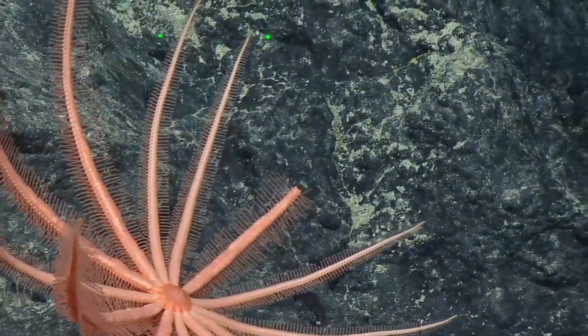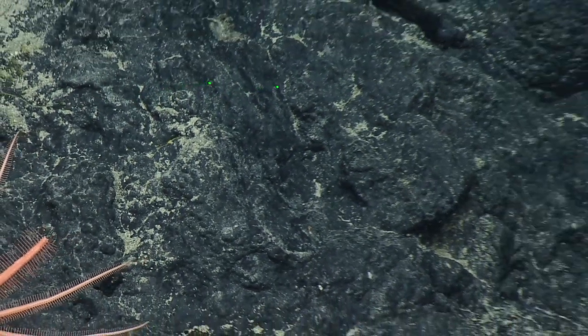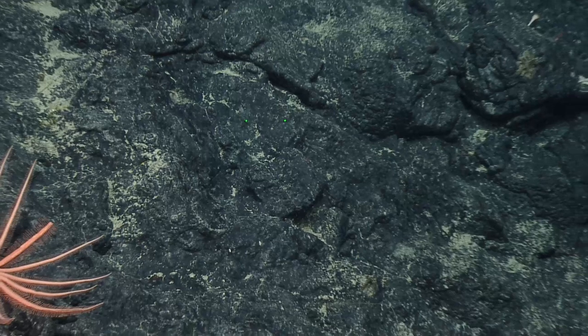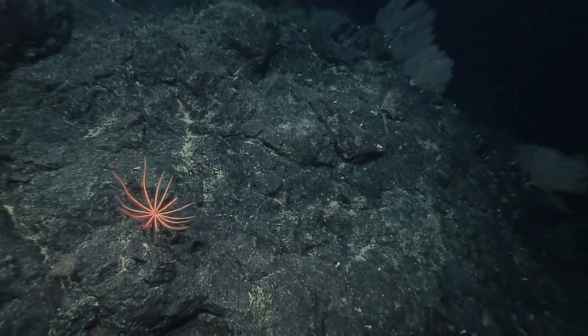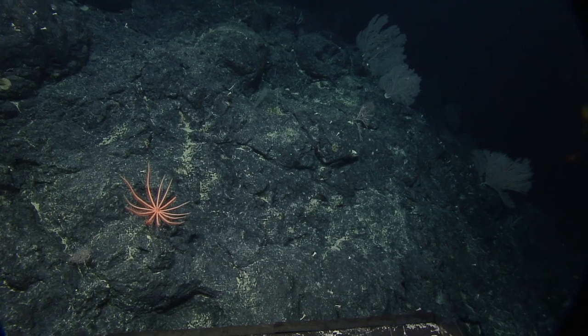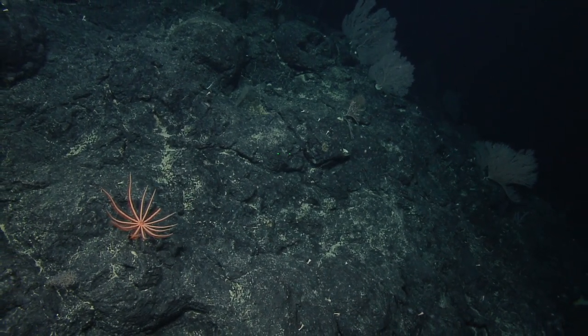Oh, I missed a branching callipathes. It was pretty cool. That does sound pretty cool. And still lots of cup corals.